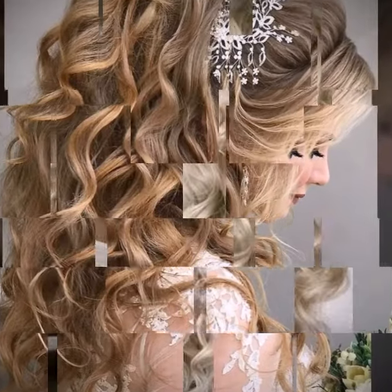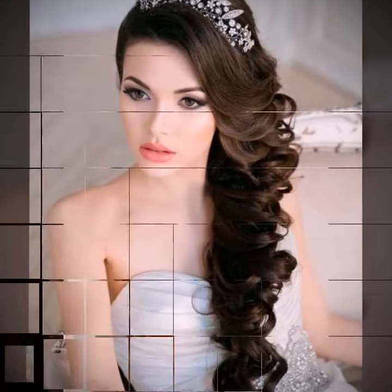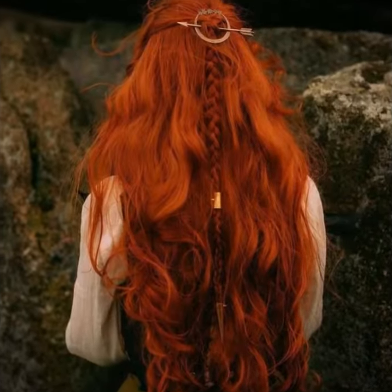Curl your hair with a straightener. You don't need a curling iron to create curls. You can use a straightener to create soft, loose waves. Simply clamp a section of hair with the straightener and twist it away from your face. Then pull it through the straightener. This will create natural looking curls.